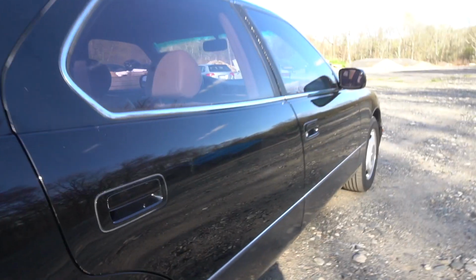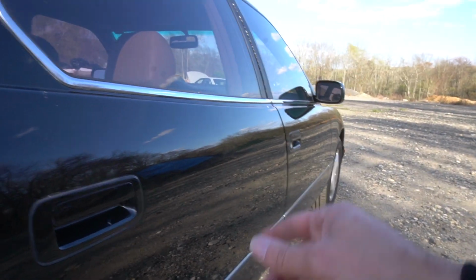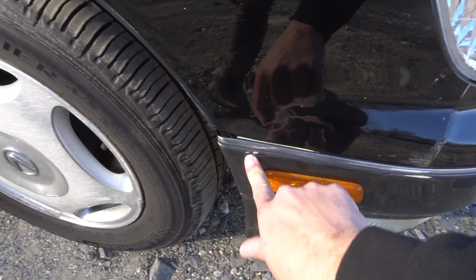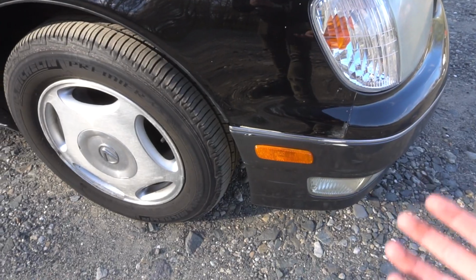Passenger side has a couple little tiny dents right here. Again, probably really hard to see on camera, but I can see them. There's one, two, three, four, five, just little tiny dents. And the front bumper here, the clip has fallen out or something, so that's an easy fix. But again, I'm probably not gonna need it for what I plan on doing, which I will talk about very soon.